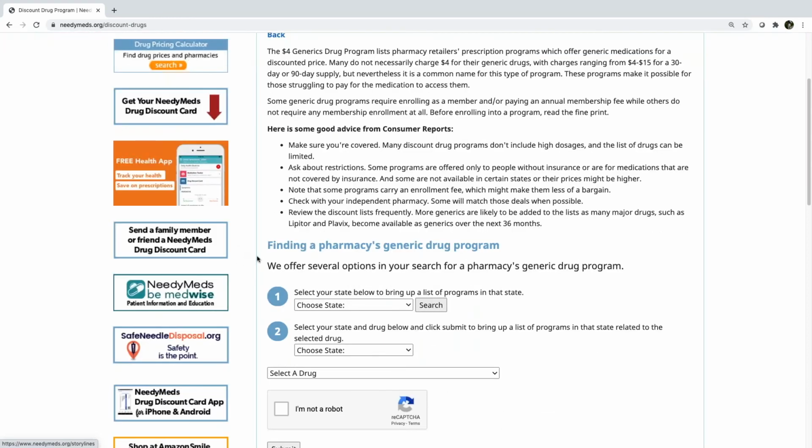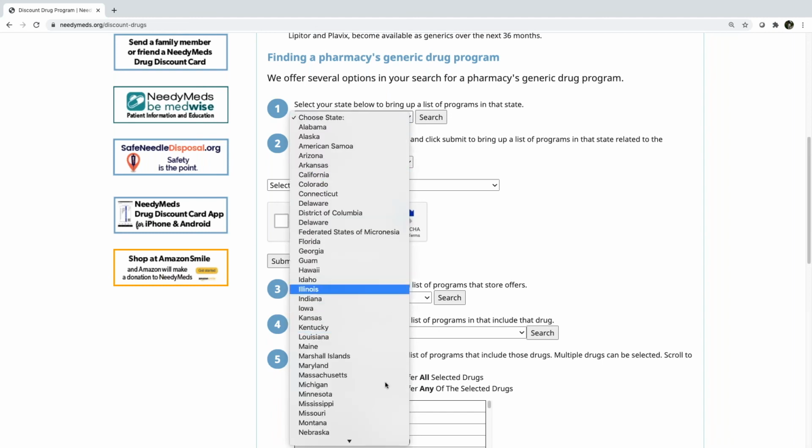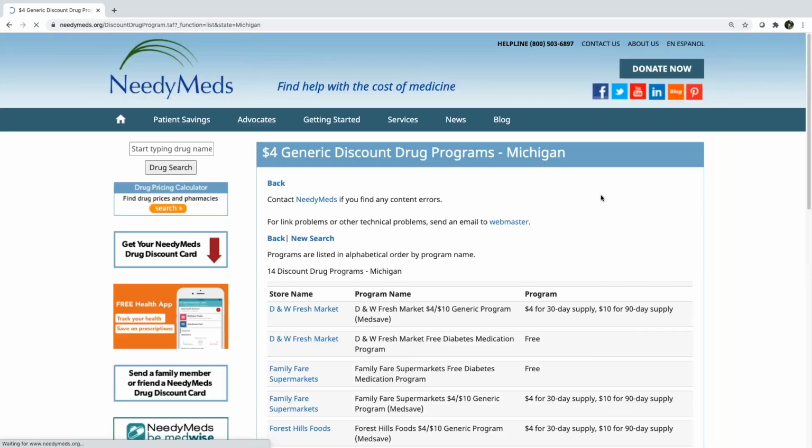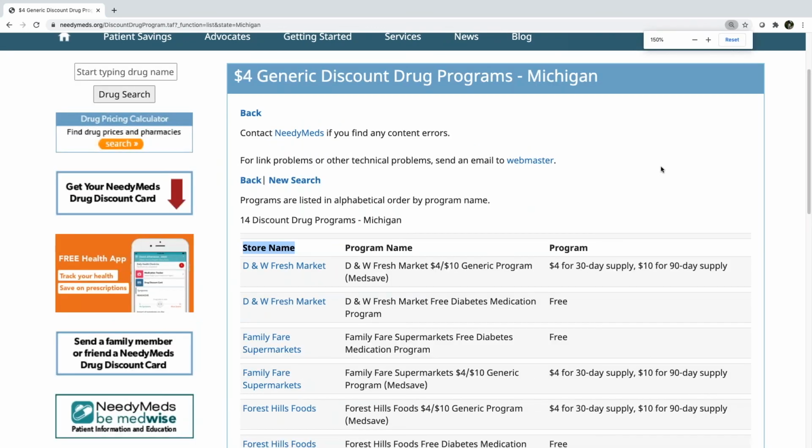As you can see, you can search a number of ways. For example, you can search for a particular drug. You can search to see if there's a particular store or pharmacy that is participating in this program, or you can search really broadly by state. So just to demonstrate, I'm going to go ahead and choose the state of Michigan. So as you can see, the results yield that there are currently 14 stores or pharmacies in Michigan that are participating in the $4 generic discount drug program.